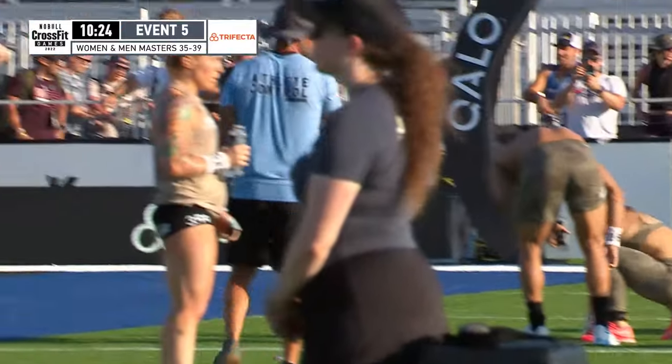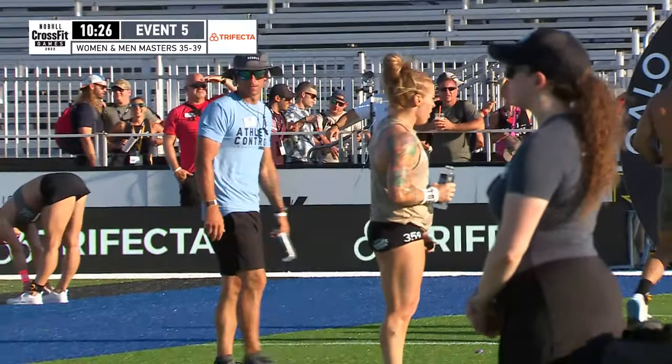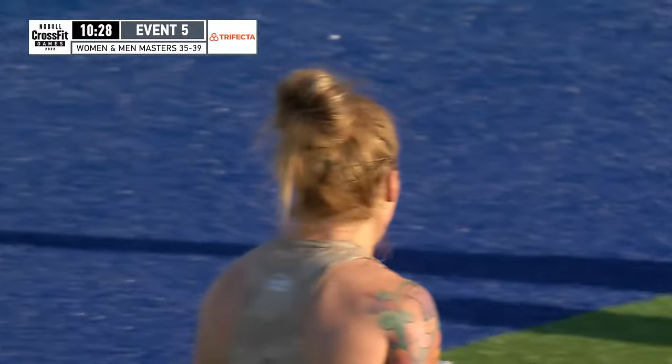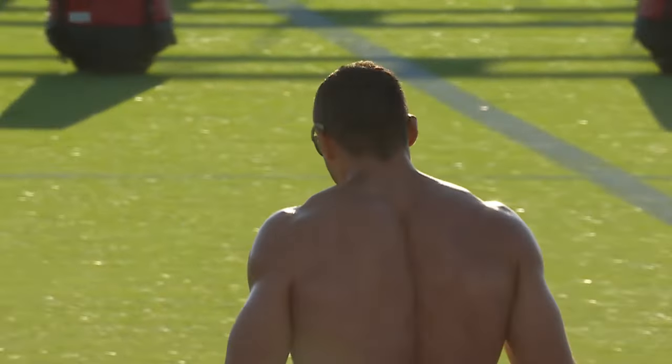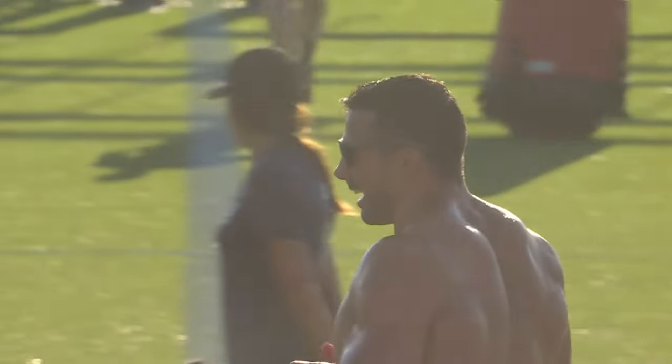Man, athlete control to the rescue with these athletes. Instantly just giving them water bottles to drink and to pour on themselves. That's awesome. Way to take care of the athletes out there, guys. Everyone's in at the 10:31 mark, and that wraps it up.